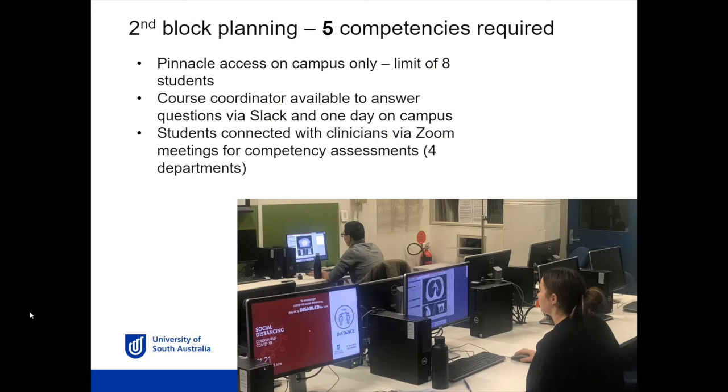To complete the 5 planning competencies required for the second block, students are required to come into campus to access Pinnacle planning software, as unfortunately they were not able to have remote access to the software. And the extra complication was that only 8 students were allowed to be in the room at any one time to comply with social distancing requirements.